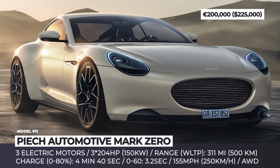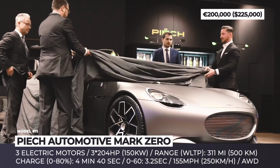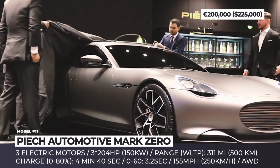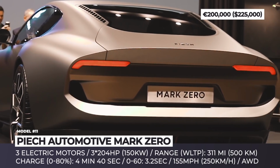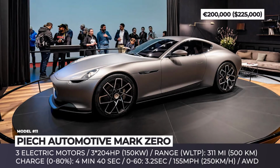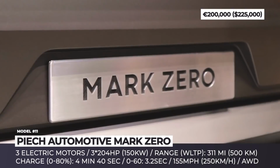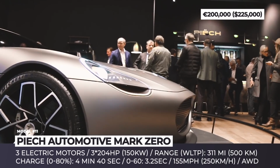Piëch Automotive Mark 0. Piëch Automotive is a young Swiss-German automobile manufacturer that is headed by Anton Piëch, the great-grandson of the founder of German automaking, Ferdinand Porsche. In 2019, the brand unveiled its first project, a fully electric supercar named Mark 0. The automobile has stunning Grand Tour styling, low stance, and large wheels, but we're much more interested in what is going on under the polished looks.